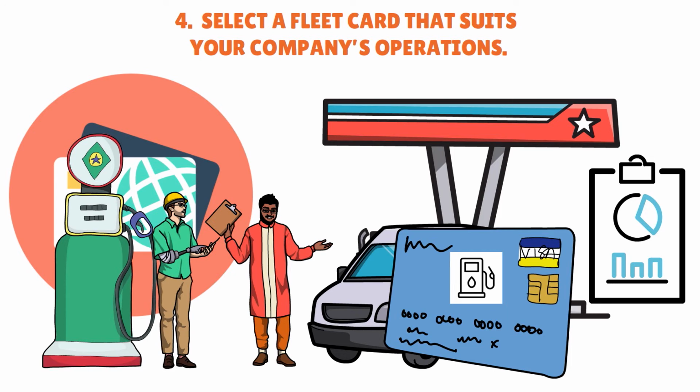The picture I'm trying to paint here is that you don't want to get a gas card that is at odds with the kind of business you are running. Because the ultimate goal here is what? Is to build business credit. You're going to have to buy gas anyway, so why not buy gas while building business credit? So you want to make sure the card you get is in sync with the kind of business you run.